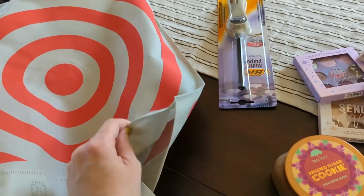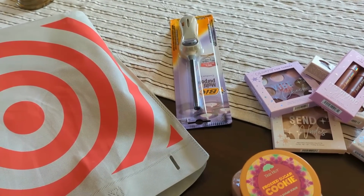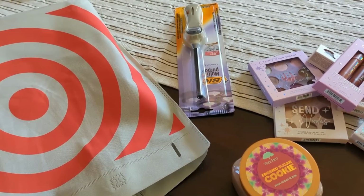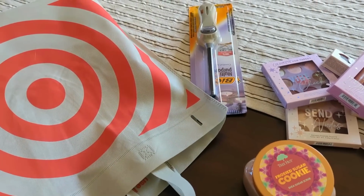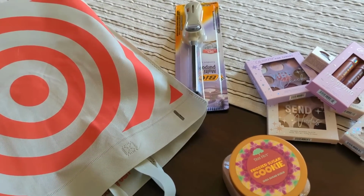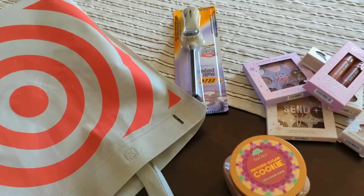I know a lot of you guys always mention the reusable bags when you see Target bags in my videos, and actually here in Connecticut, they no longer give out plastic bags at stores at all, so you have to bring reusable bags with you, and Target is really good about giving them out. Some stores charge for them, some don't. Our Target just gives these out for free, which is really nice.